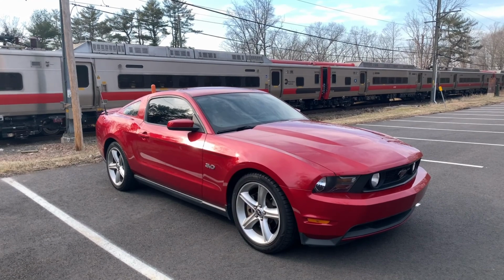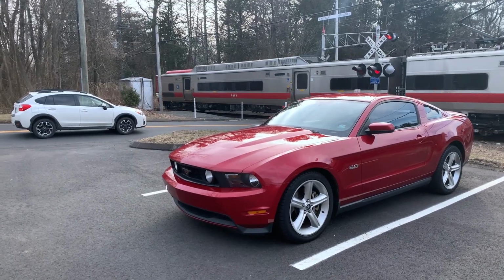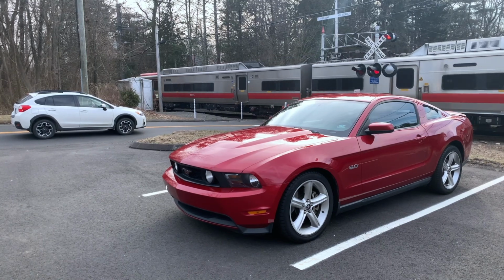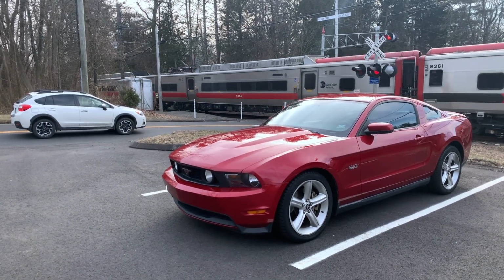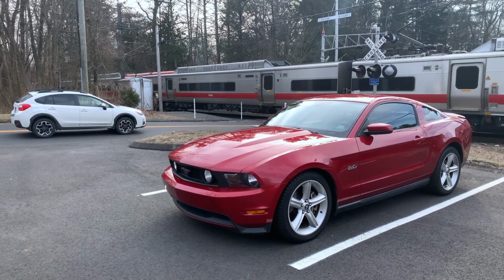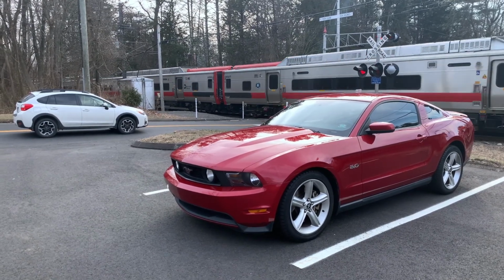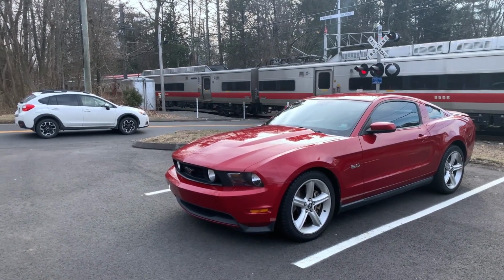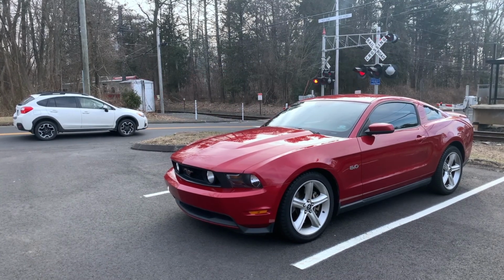Most of the time it doesn't bother me, but sometimes I do wish it was a little bit more of a cushy ride. But it's one thing that I wish could be better, and it really all comes down to this car having a live rear axle. If it was full independent suspension, the ride would be much smoother, which is what the newer Mustangs have, but this car still has the old school live rear axle.